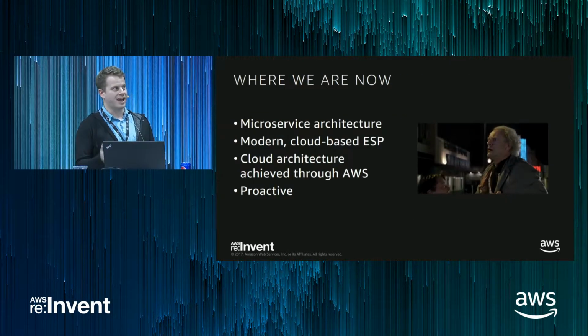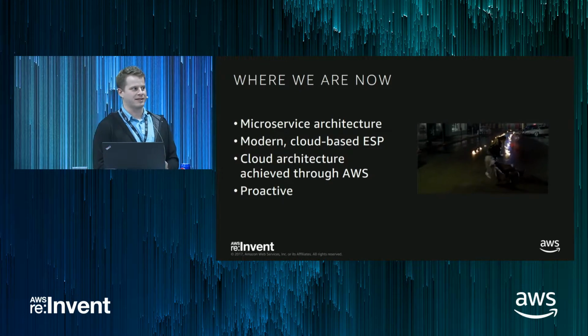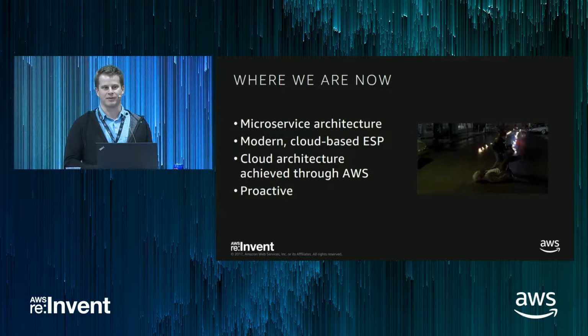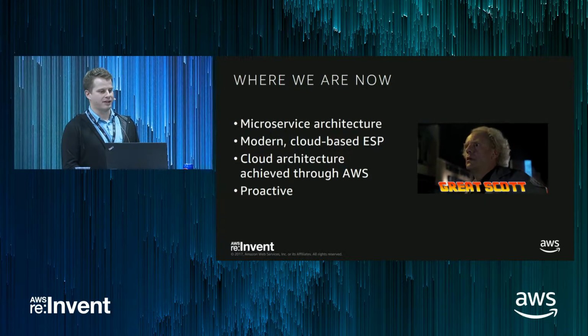So today, I'm happy to announce, we're on a microservice architecture. We have a modern cloud-based ESP in SparkPost. We've achieved all of this through AWS, and now we're very proactive. So we can move faster than what our users expect us to move and really make incredibly innovative things.